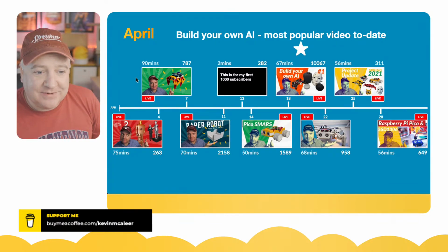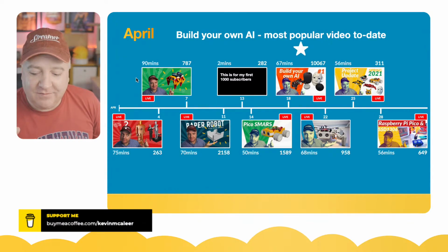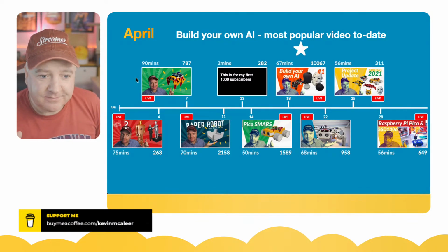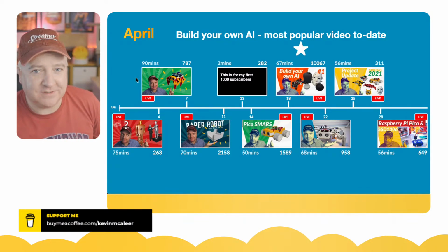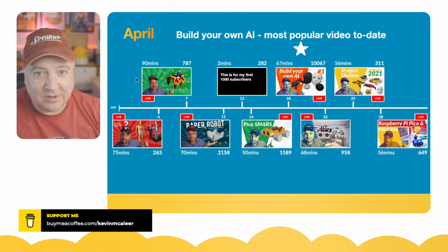So the other thing that happened, as well as the paper-based robot, which has got quite a few views. I was interested to see how that went, and I thought it'd be really useful for schools, colleges, where they haven't got 3D printers, and they just really want to quickly design a chassis that could hold robot parts. If you print on really strong card, you can do your own designs. You can do all different designs for that. So I thought they were quite good, and yeah, it did quite well as well.